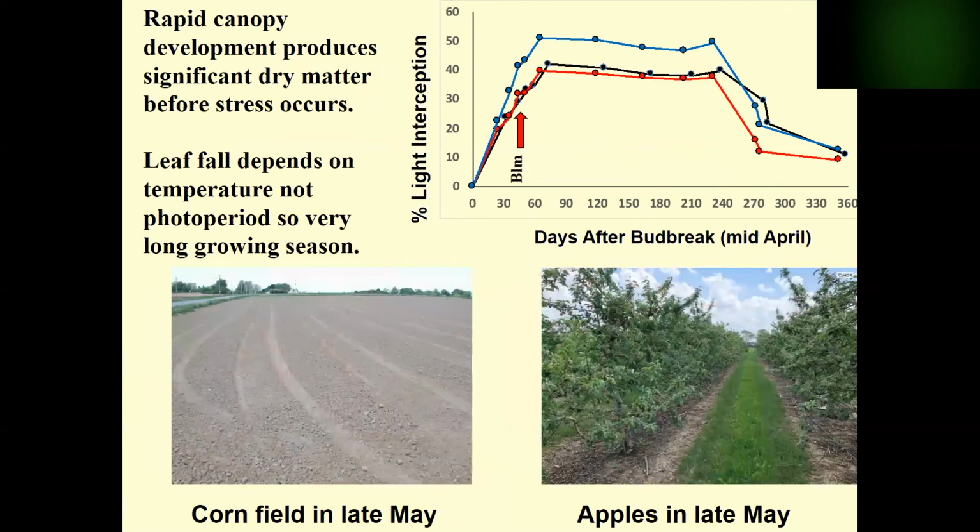And so at the bottom here, you can see a cornfield in late May. I don't know if that's actually typical or they just planted it, but in late May, this was a field that ended up being corn. And then on the right, you can see the canopy of apples is really quite well developed. They begin growing fairly early, mid-April. So the conditions are quite cool. The average temperature is around 12 and 4 Celsius.